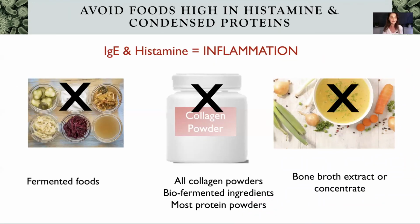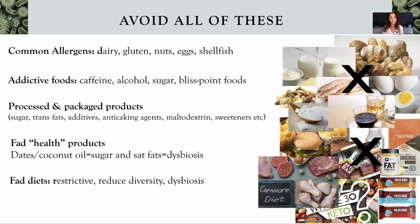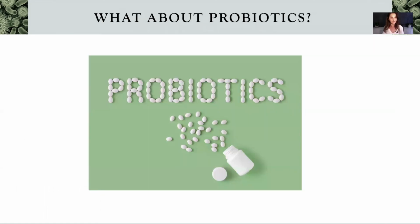And most definitely we should be advising patients to avoid foods that are high in histamine and condensed proteins, no matter how pretty the packaging is. We really can't ignore the science. And then, of course, these are all common sense. We avoid allergens, processed packaged foods, additives, fad diets, and even the foods that look like they're health foods, but they're not. They're all just junk in disguise, and they can all contribute to dysbiosis and inflammation. So that sums up the diet, and I'll move on to supplements.